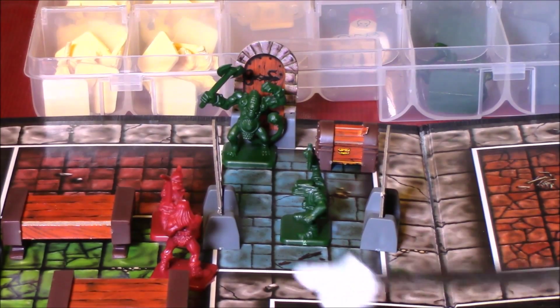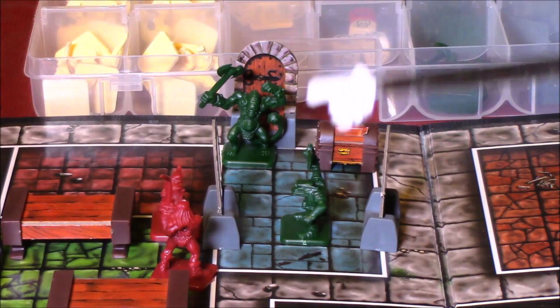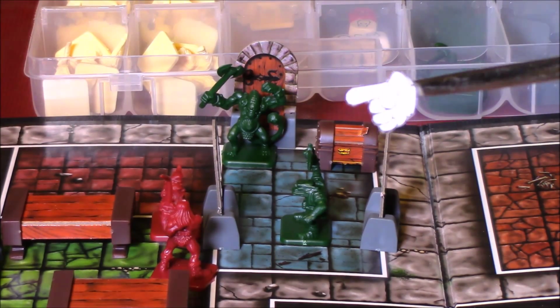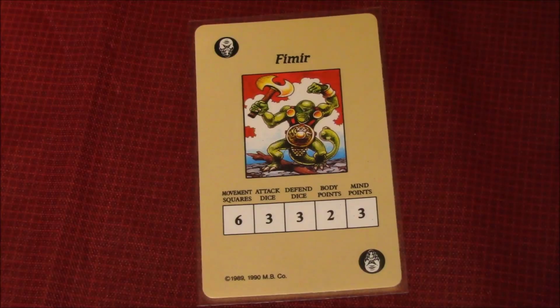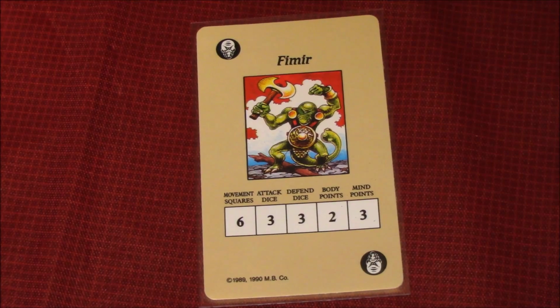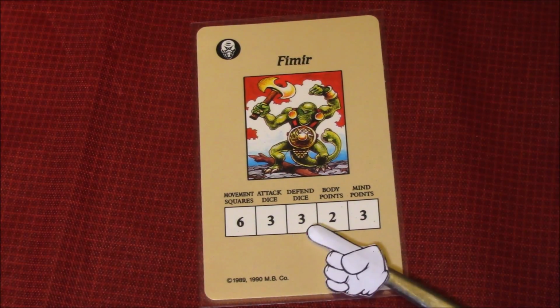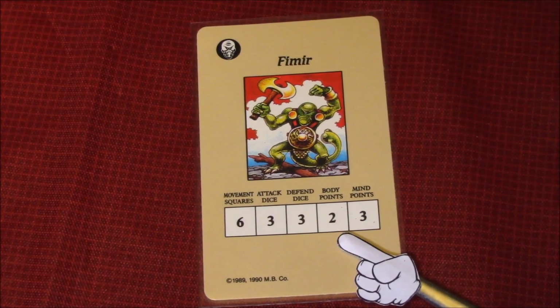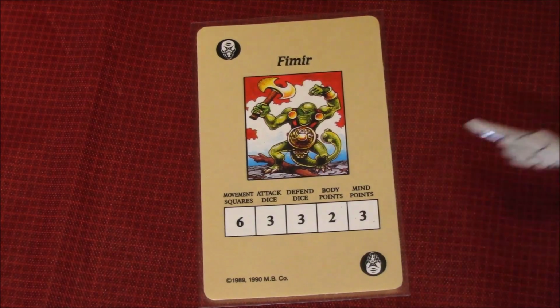There is a treasure chest towards the back, and it is guarded by this monster, which is called the Fimir. And then there's an orc by the door. This new monster we've never seen before. He has 6 movement squares, 3 attack dice, 3 defend dice, 2 body points, and 3 mind points. So he's definitely much stronger than the orc and the goblin.